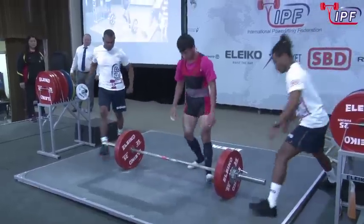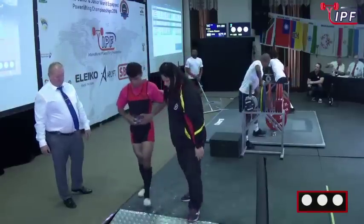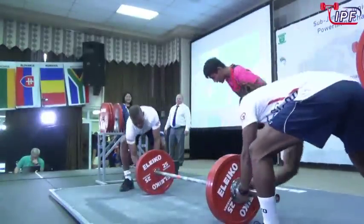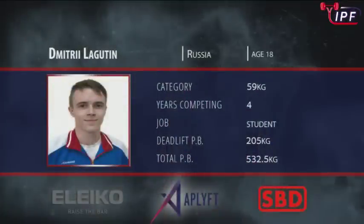Does not mess around with that at all. It's a good looking attempt. A very, very nice lift. He is certainly a lifter to be watching over the next couple of years. And then he's actually got body weight on Hamasuna, and they've taken the same attempt. So if he stays with Hamasuna, he's actually going to get the deadlift bronze. He could move himself up there. That'd be a nice way to finish.